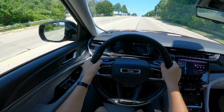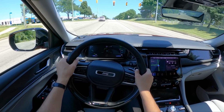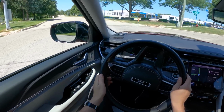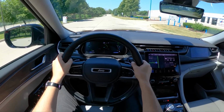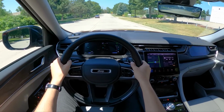You can use it as mostly an electric vehicle for probably 50 to 90% of your driving, depending on where you go, what you do. You can save the battery for later. I will say off-roading in this Grand Cherokee in full electric mode is pretty cool.